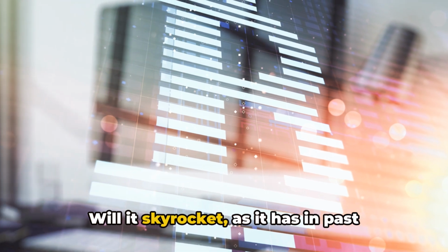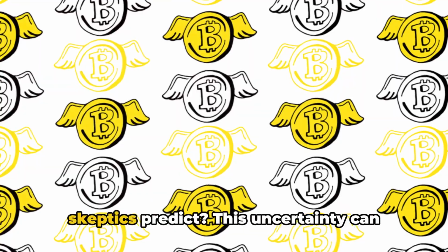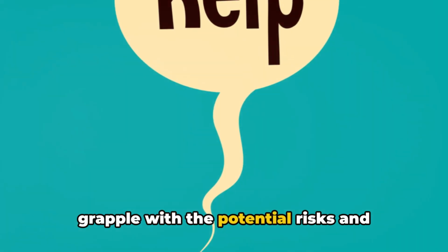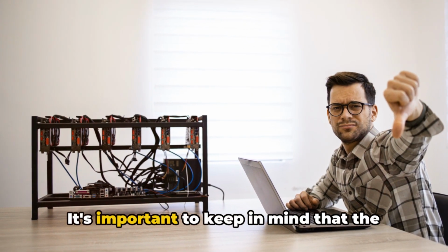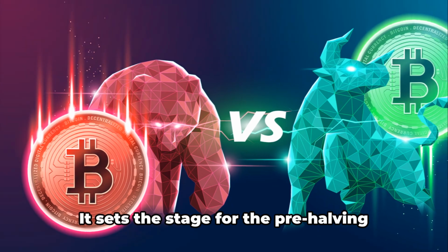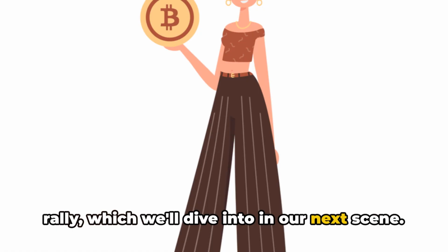Will it skyrocket as it has in past halving cycles? Or will it plunge, as some skeptics predict? This uncertainty can lead to wild price swings as investors grapple with the potential risks and rewards of holding Bitcoin through the halving. It's important to keep in mind that the pre-halving period is just one stage of the Bitcoin halving cycle. It sets the stage for the pre-halving rally, which we'll dive into in our next scene.